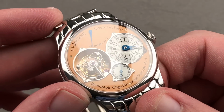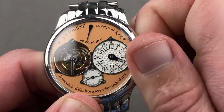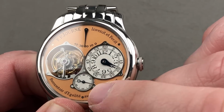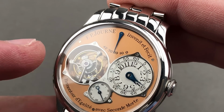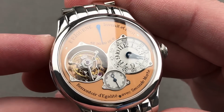Now, taking a look at the dial, you can see there's a power reserve that, like the Chronomètre Optimum, works backwards. It indicates 0 when it's fully wound, 42-hour power reserve, deadbeat or jumping seconds. In the last 12 hours or so of power reserve, that reverts to scrolling to keep the tourbillon running. Overcoil, free sprung, 6-position adjustment. The tourbillon is gorgeous, and the finishing speaks for itself.